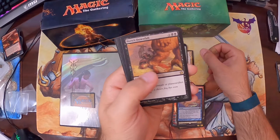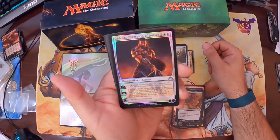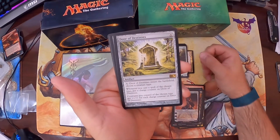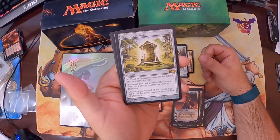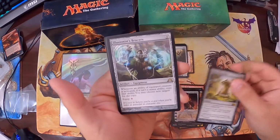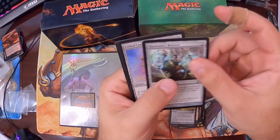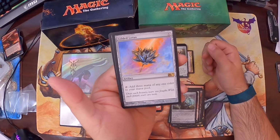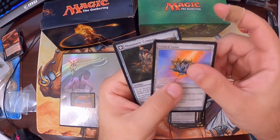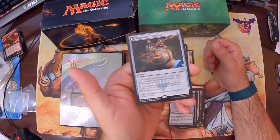Heroes Downfall is like $1 or $2. Got a Gideon, Champion of Justice. That's kind of cool. It's like $5. From Core 14, Door of Destinies. That's pretty cool. It's like $10 or so. Illusionist Bracers. It's a $5 bill all day. Got that Gilded Lotus from Core 13. It's like a couple dollars. And Thematic Compass is like $1 or $2.